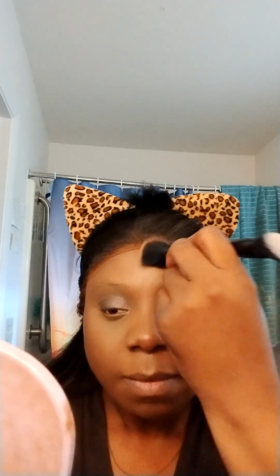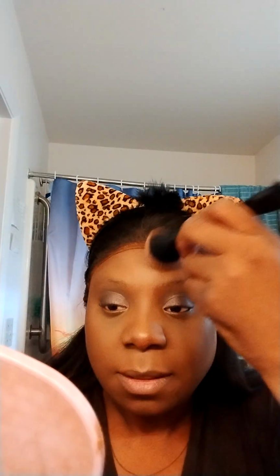Very, very nice. I like the brush. It is softer than what I'm used to, but it blends out really nicely. So I definitely will be using that. Very, very nice. Gives me a little sculpting. Oh, I like that. Let's see what we can do on the nose, because we got to contour the nose. I think I'm giving y'all a budget glam here.